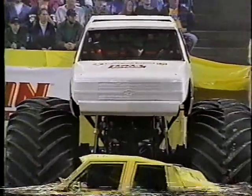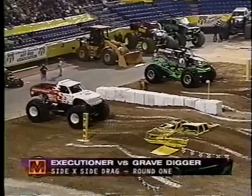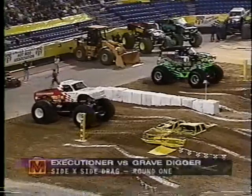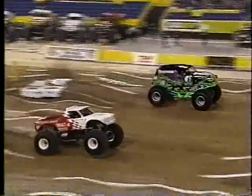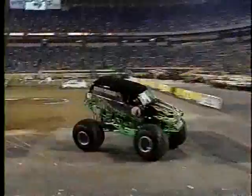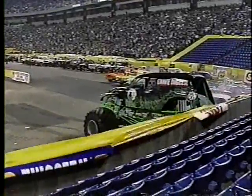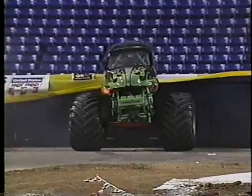There are the Hall boys out of Champaign, Illinois. Come to stage. Big race for the Hall boys. Well, they know they can't lift, that's for sure, because Dennis Anderson sure isn't. Here we go, Executioner, Gravedigger. Come on. Backed it right up to the wall. That's the way you park one of them.